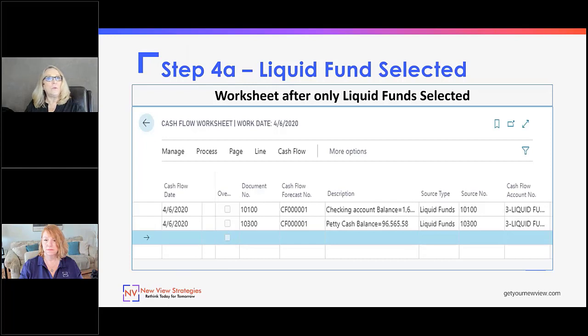So I think you asked me this the other day, and it was like, can you just pull in one type of funds, right? Right. So I did. I just ran the suggest lines for liquid funds, and you can see that's all that's in my worksheet. I think part of it for me was, if I'm going to start doing this, I like to do a little bit first and see if I've got it right.